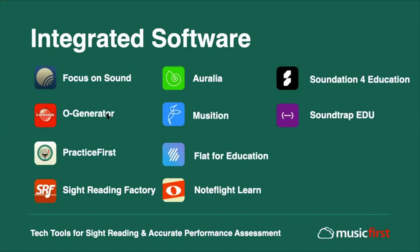But O Generator is usually taken away if you buy Practice First. And the reason for that is that with Practice First, we recently added thousands and thousands of pieces of content from other publishers, and we use the money that you would have spent on O Generator, and most ensemble directors that we have found aren't using it at all. So we took the money from there, we put it to buy thousands and thousands of pieces for Practice First, which makes everybody happy. So Practice First is our performance assessment software, a direct competitor to SmartMusic.